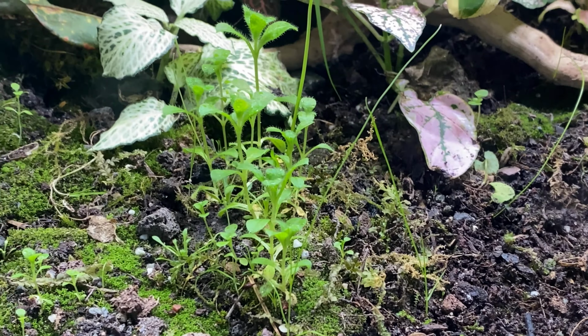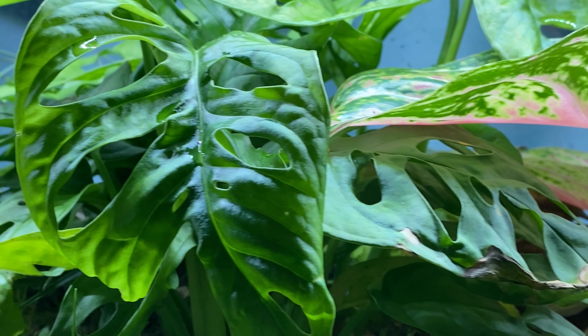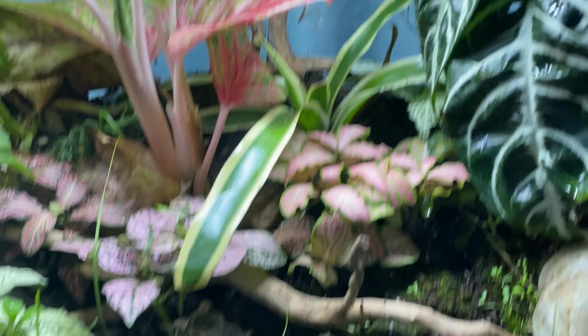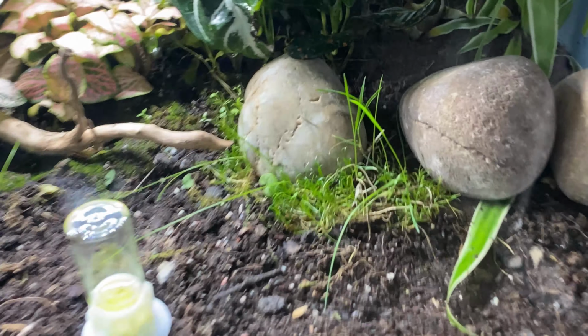Photonia's doing well. Monsteria, that one there, you can see it's getting new leaves up. That's just popped a new leaf up on that. I think it's called a monkey plant. Again, I've got nice... these are sort of stretching out now. Here, these are creeping right over. This grass is doing well.